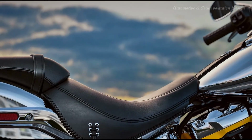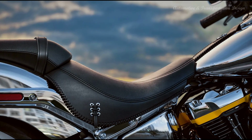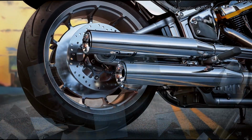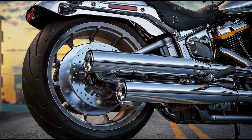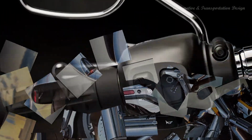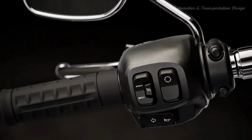Now let's talk suspension. It's been recalibrated for 2025, giving you smoother response and better comfort. Up front, 49mm dual bending valve forks keep that fat front tire planted and responsive. Out back, a hydraulic preload adjuster. And here's something that puts this Fat Boy into the next generation. Selectable ride modes, road, rain, and sport, so you can tailor performance to the ride and the weather, with just the press of a button.